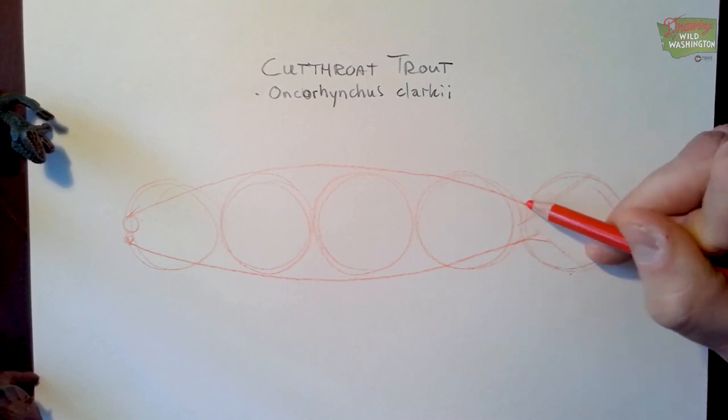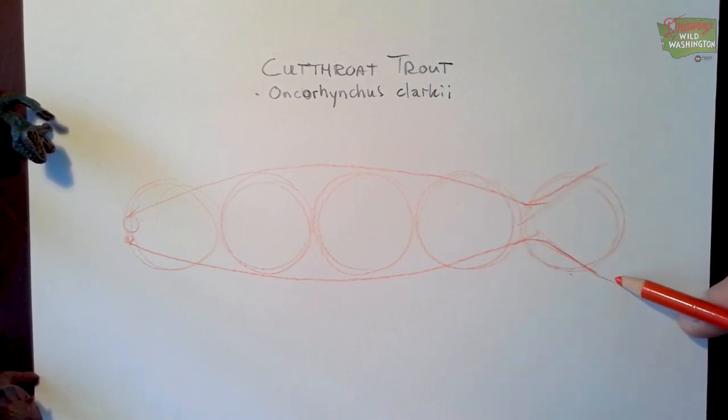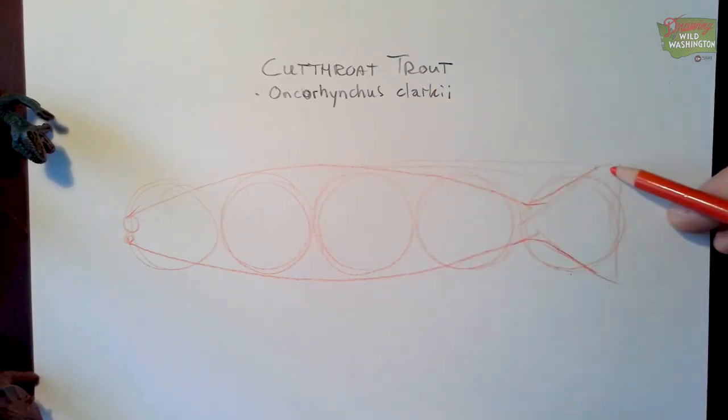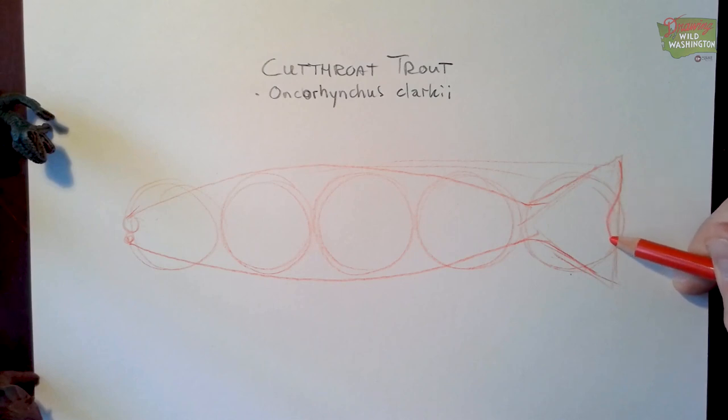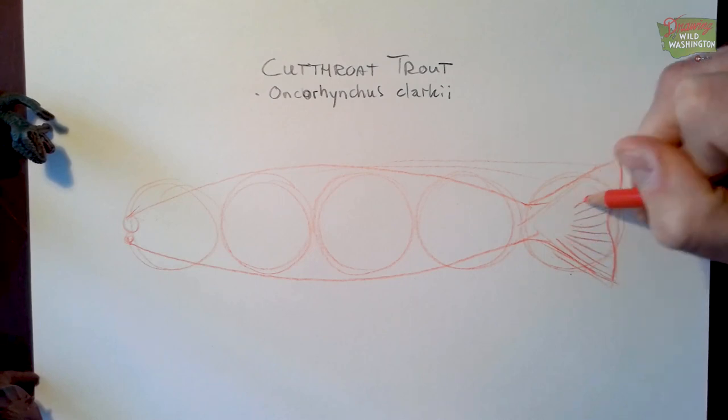And then the tail kind of broadens out like this. It's almost like a triangle, a little bit taller than the body even. And then at the back, it kind of goes in and then out again. So it's got a little notch in the back. That's the tail. And you can go ahead and put this ray pattern on it right there.